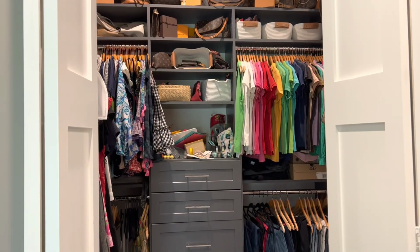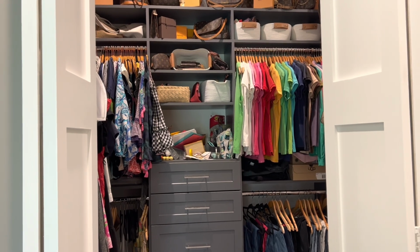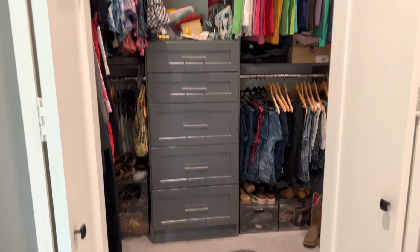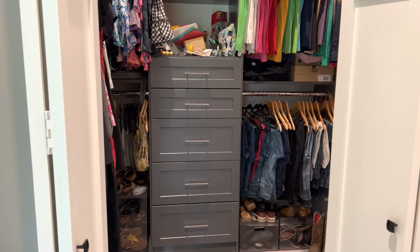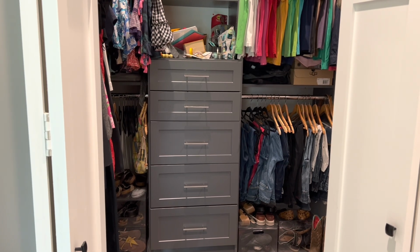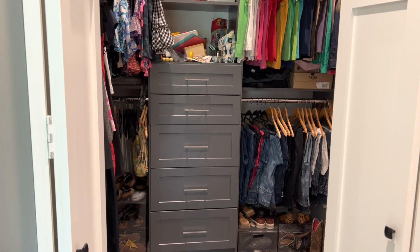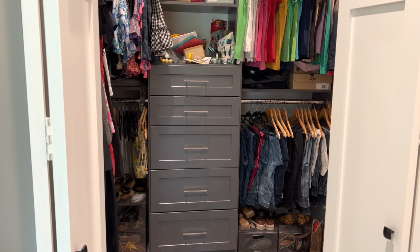Here's the overall view of my master closet. And that chest of drawers that you see right there, those are the drawers that I have been working on. I did one video before where I organized all my scarves in the bottom drawer. And I have things in the top two drawers, but those two middle drawers are where I'm going to be working today.